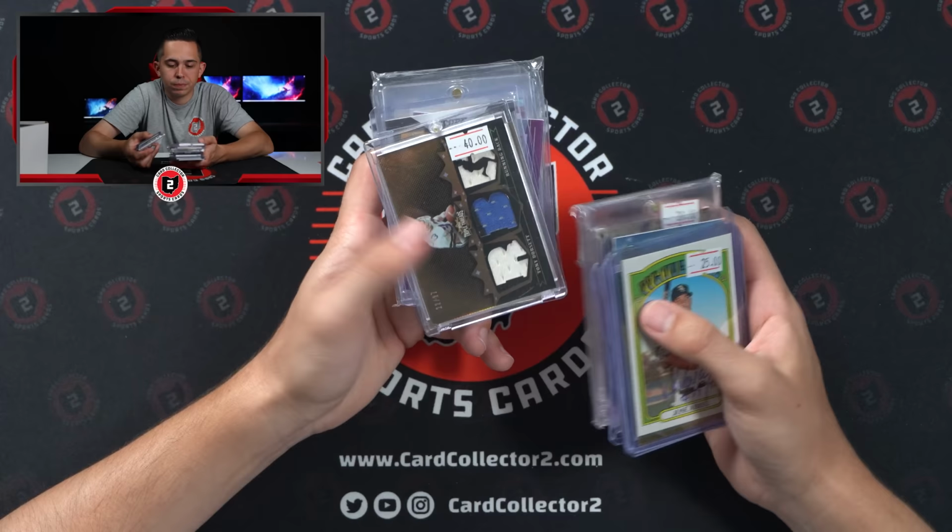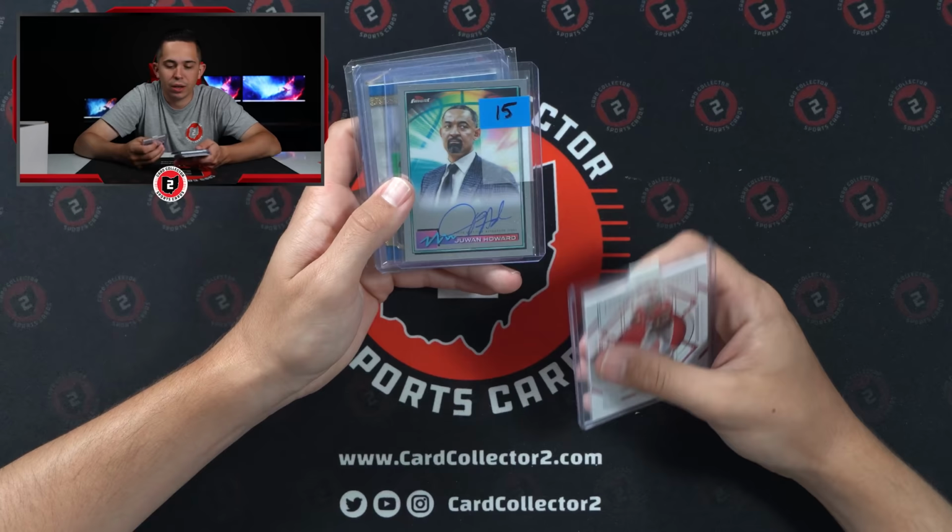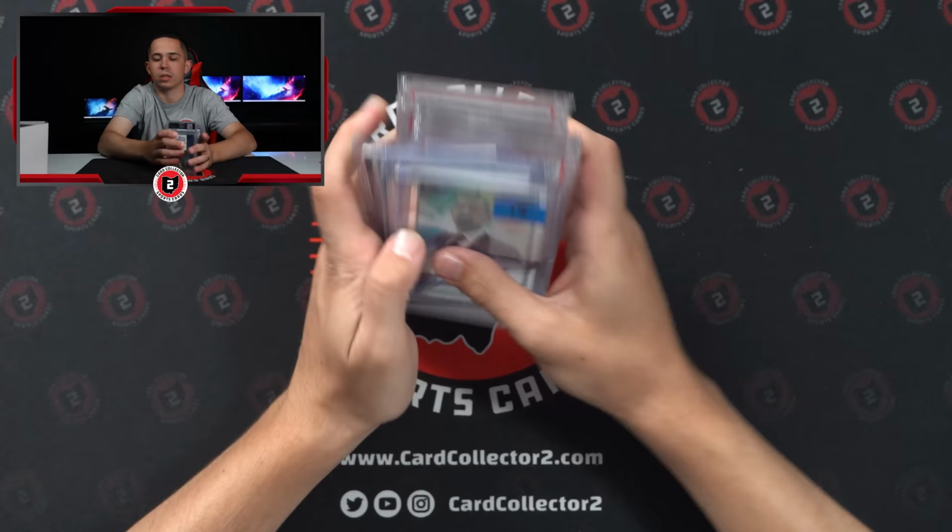TJ Watt. Peyton Manning jersey. Warren Sapp auto. Nice gift here. Michael Thomas out of 99 from National Treasures Collegiate. Did a deal for these. I don't think that's in there. No, it's not. Jawan Howard auto.